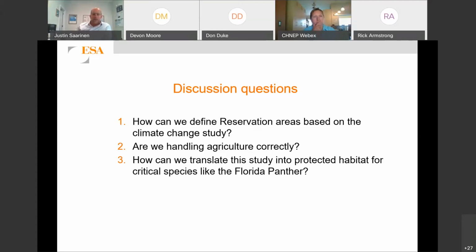And the last one, and again, I'm going to hit on this one because it really stands out, is how can we translate the study into protected habitat for critical species like the Florida panther? And with that, next slide.